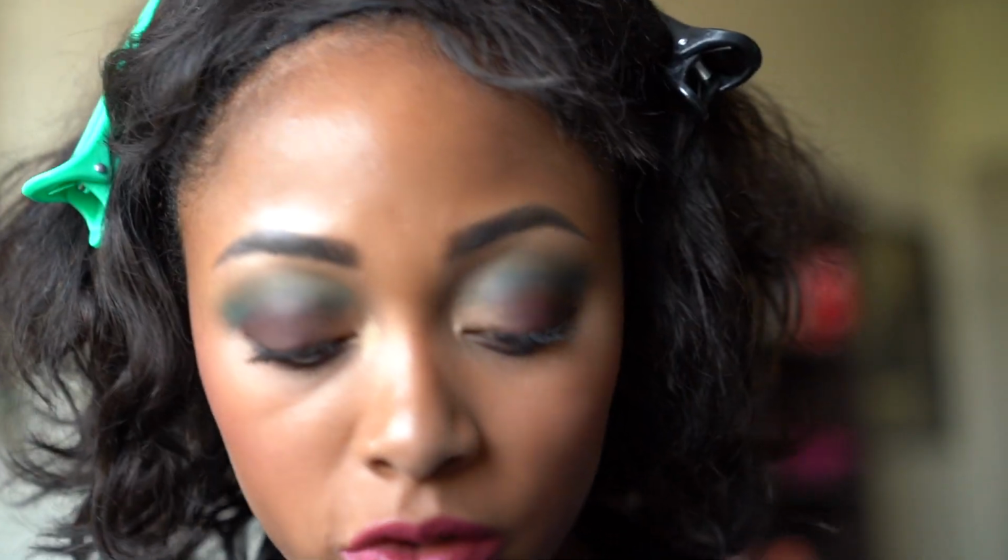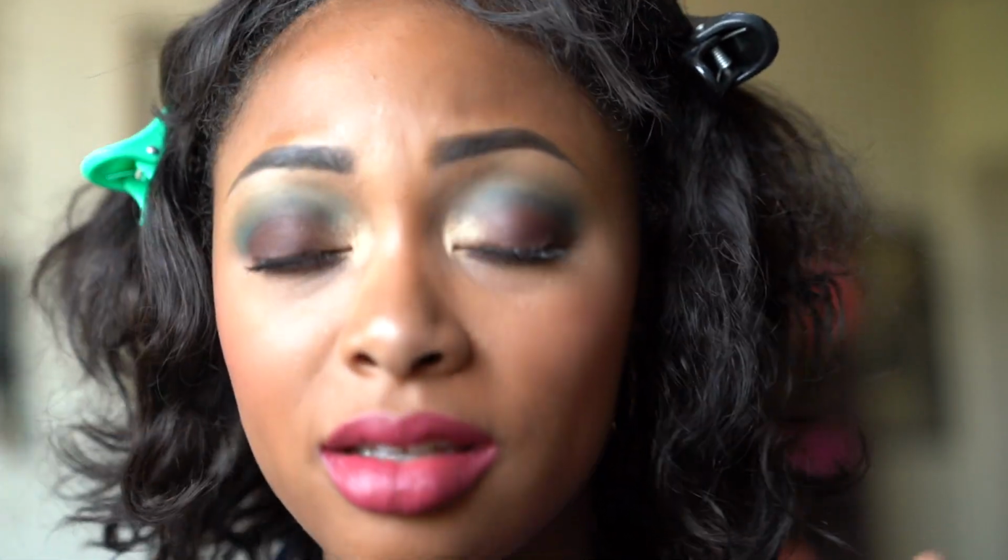Love this color. These colors will work on any skin tone, any complexion. These eyeshadows, eyeliners, any of them. That's why I love them so much. That's the complete look. I really hope you guys enjoyed the tutorial and all the products that I used. These are some really nice products, very pigmented as you can see.